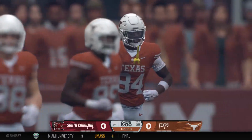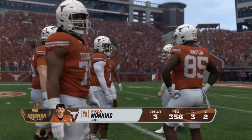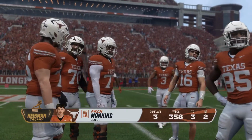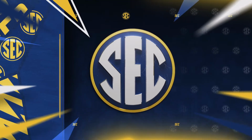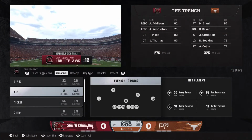And it'll be a touchback. The ball will come out to the 25-yard line. The Longhorns offense will have the football first. And here comes Arch Manning. As we get late in the season, his performance has made him a contender, if not one of the favorites, for the Heisman Trophy.